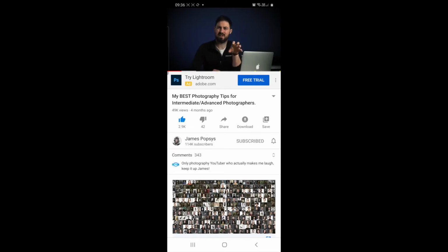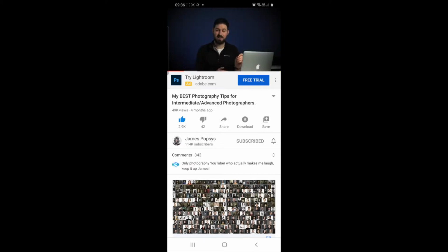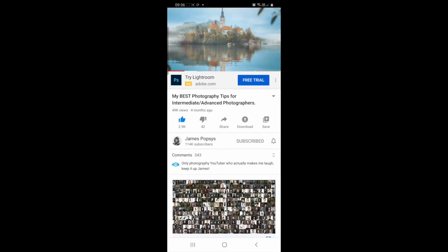Basically, there's no hard and fast definition of what makes a photo of something or what makes a photo about something. I just think you should try and make photos more about something than of something. I can see you looking at me thinking, what the hell's he going on about if you've not seen me talk about this before? Let me try and explain through photos. So this is a photo of Lake Bled. I think it's a photo of Lake Bled. And here is a photo about Lake Bled, or certainly more about Lake Bled than the other one.